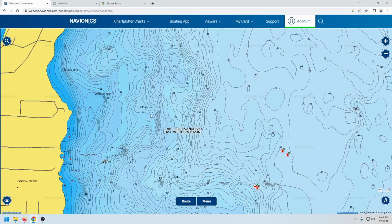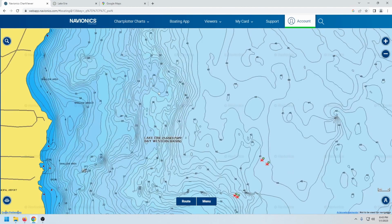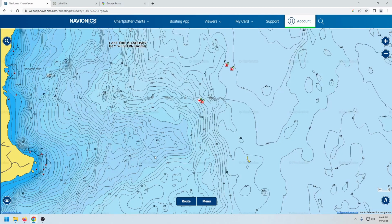So at this point, I have done really well. This point, I've done really well on. I tried here out deep one time, never got a bite other than sheephead. And this underwater point right here, I've done really good on. And this is all late summer. I've never fished over here in the spring.